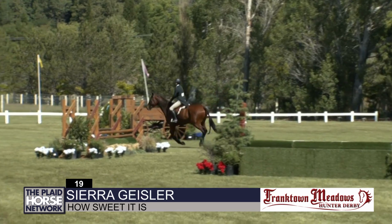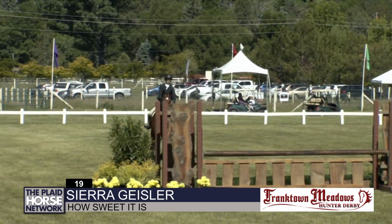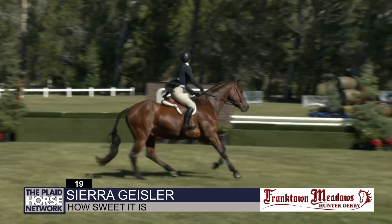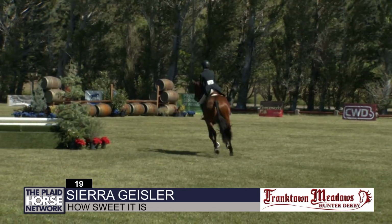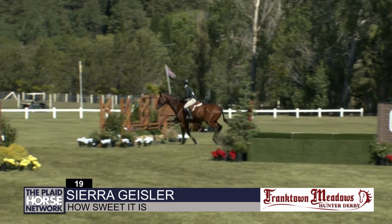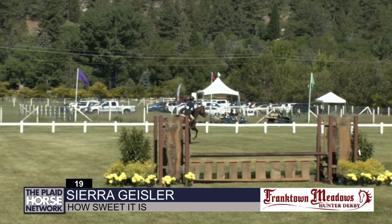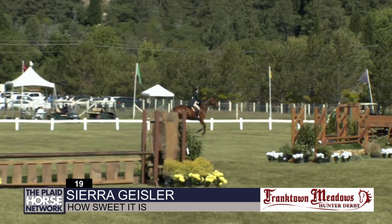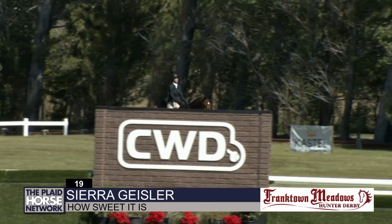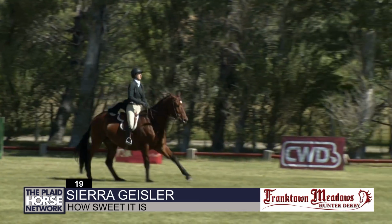And from our camera angle, we could see that there was a little shift to the left. Not dramatic, but this horse was trying to make a little more room for that distance. Beautiful pace in the turn. Again, uphill. This rider understood that. She jumped the inside barrel.